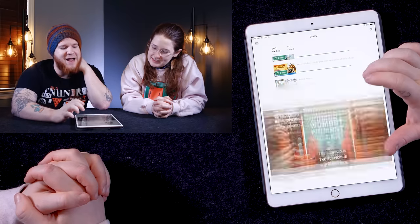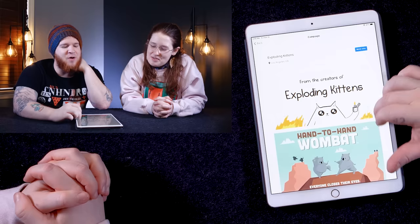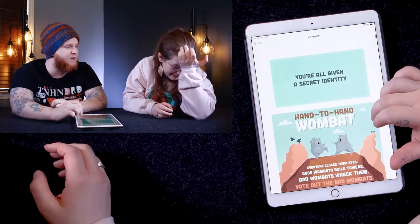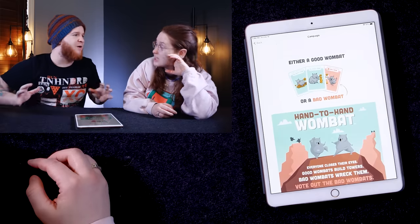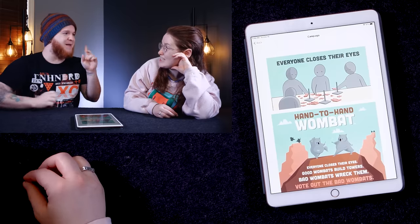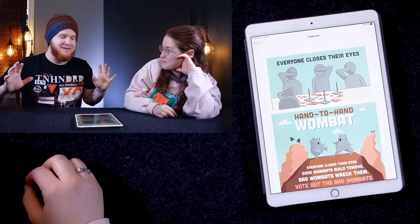So, moving down, I backed this little game. What? Did you? I backed Hand-to-Hand Wombat. It's from the creators of Exploding Kittens. Why? Because it looks ridiculous. Do you know what it is? No, okay, but it looks ridiculous. Does it have squishy tacos? No, but it is from that company. Here's the concept. I like the squishy tacos. Here's the concept. Tell me how fun this sounds.